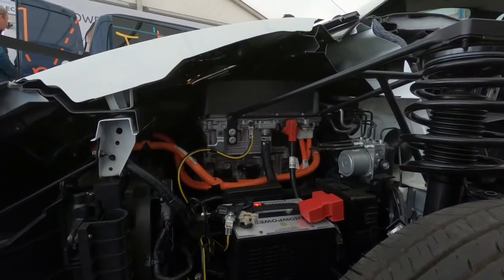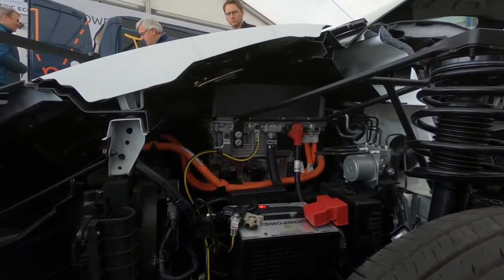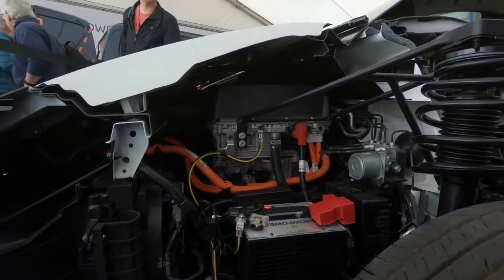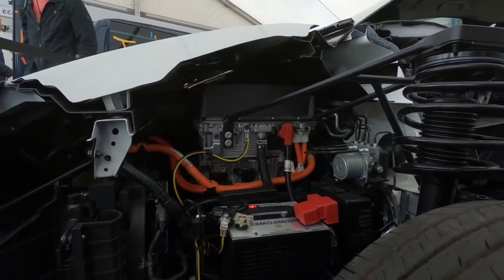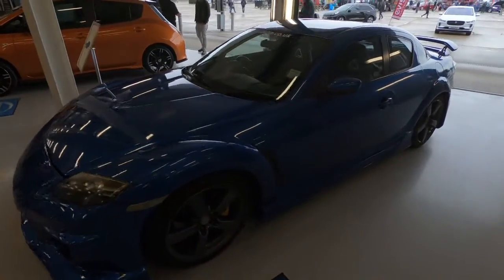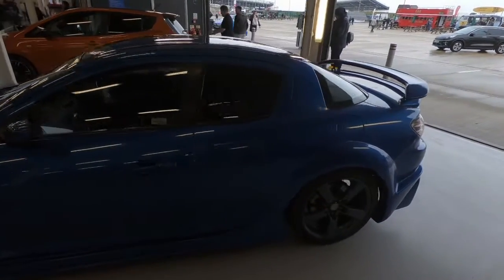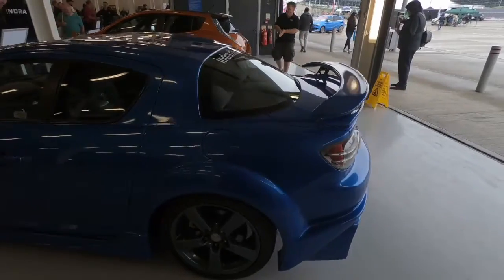So here's the motor that will be familiar to some people. I'm currently sitting on the bench in the workshop. It's assembled. This is what it looks like when it's in a real car. So this is the Indra Mazda RX-8 that those of you from the DIY Electric Car Forum will be aware of.